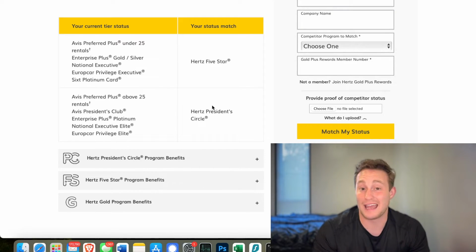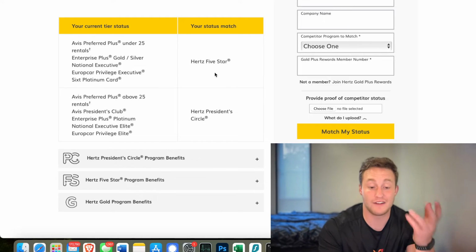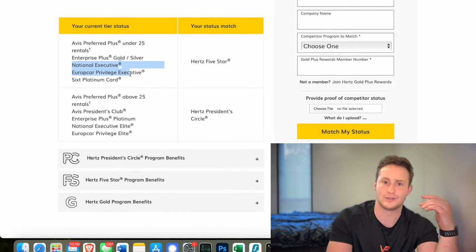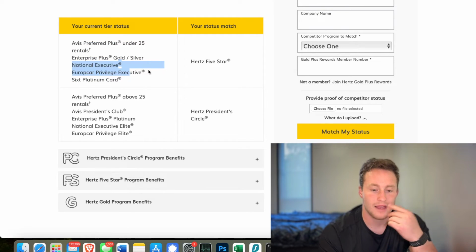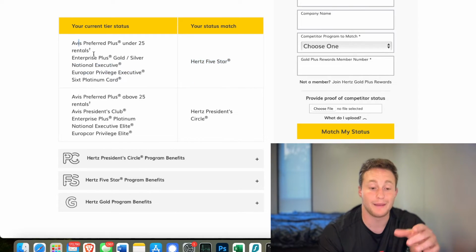You can also get it with, like, Amex Platinum, for example. You can get it from, I believe, Capital One Venture X. So there's a lot of ways of getting that. And Hertz Five Star, of course, you can get here. Even the Hilton Business Card has the National Executive Club on there, and so you can essentially also get Hertz Five Star through that service, and you can get basically any of these too.